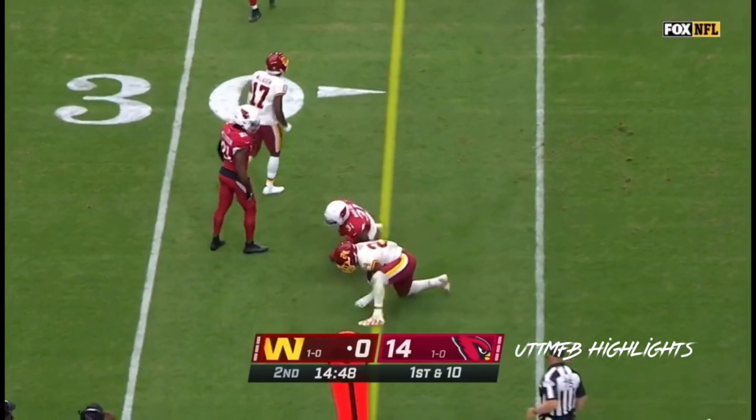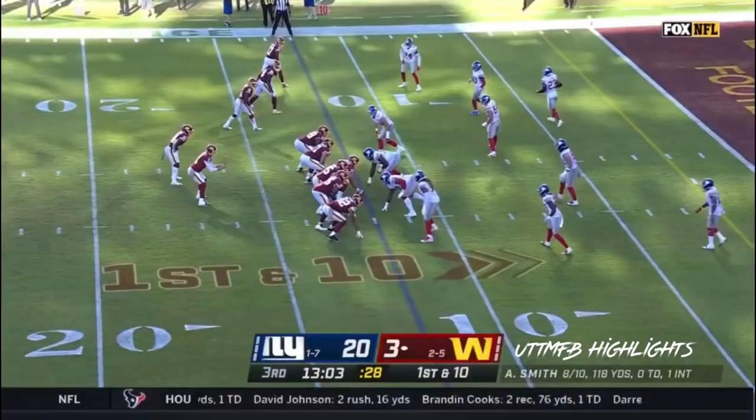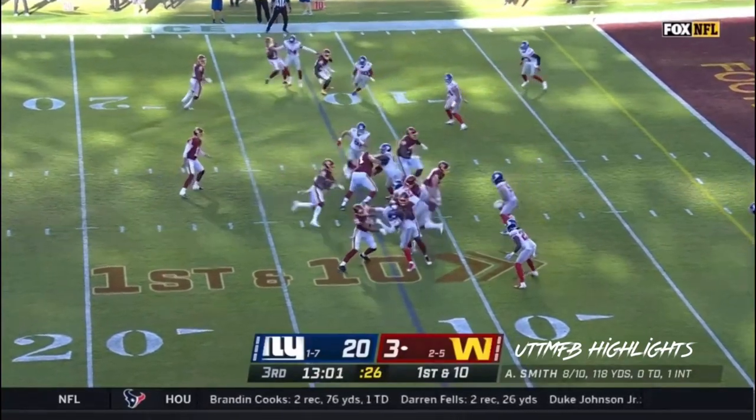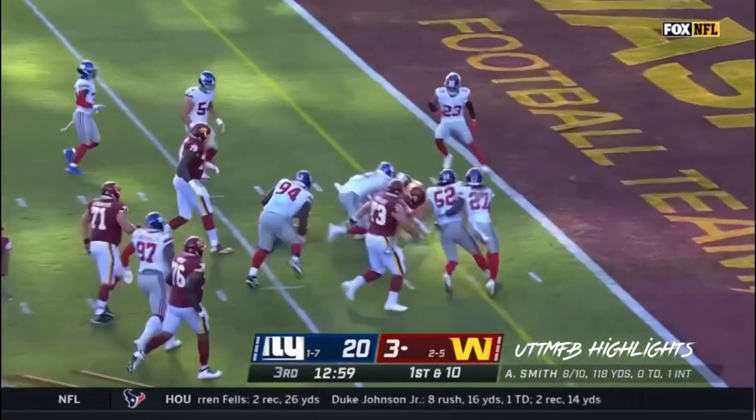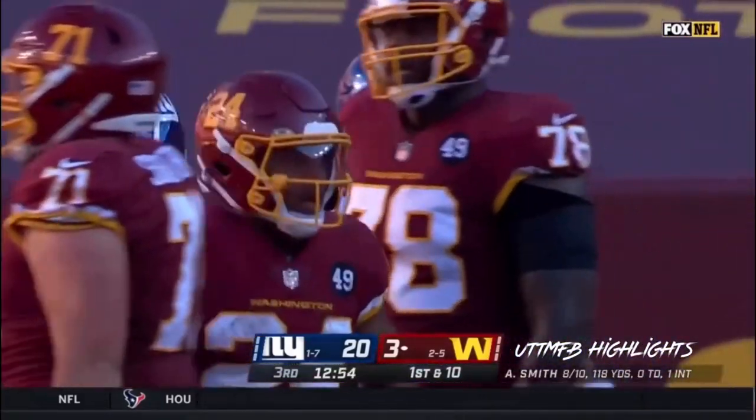Gibson breaks away from the pack and gets about 8 yards before Banjo brings him down. Gibson. And Gibson drips off. Peppers. Chance a touchdown.